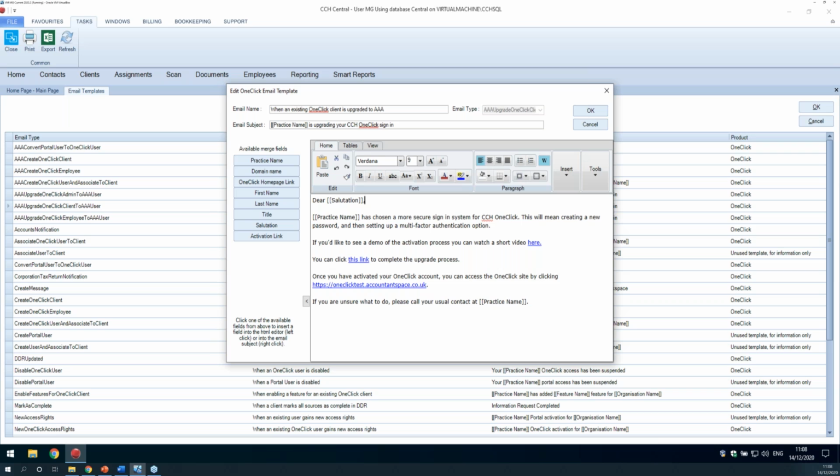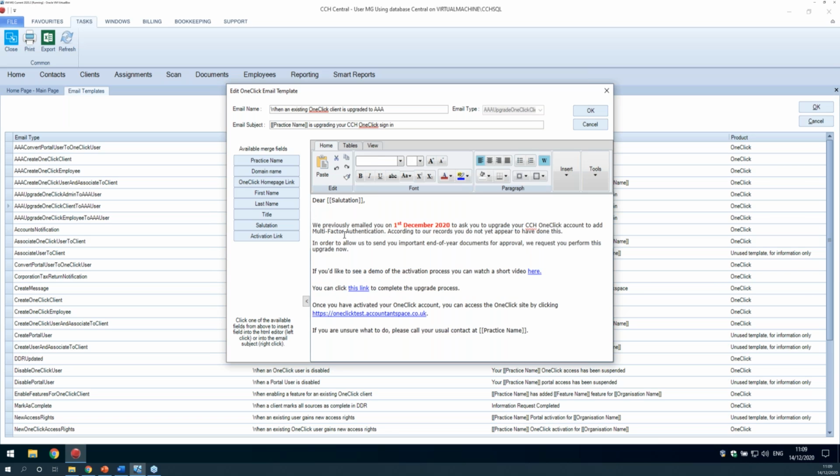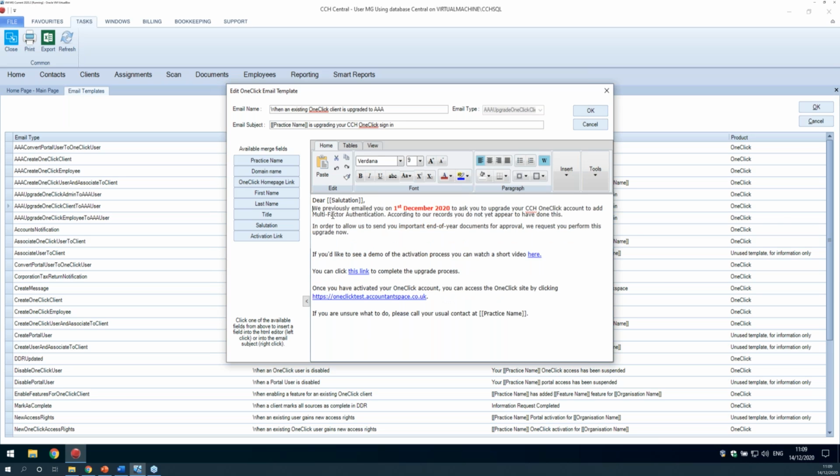Now, what we might suggest is if we were going to reuse this template as a method of sending a reminder to the people who haven't yet activated, you might want to consider adding some appropriate wording. So I'm just going to copy some wording that I previously prepared, and in my example I'm going to replace this first line in the template with some slightly different wording, something along the lines of the fact that it is a reminder.